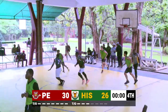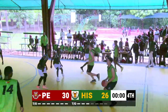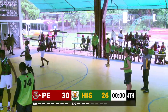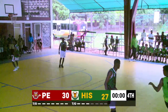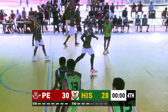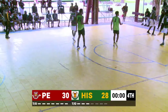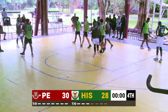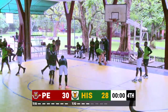And they make a turnover. And now HIS is attacking through number 5. What a good jumper. Score now 3 points. Panthers 20-30. 3 points as Travis is fouled. And he's going to the free throw line.